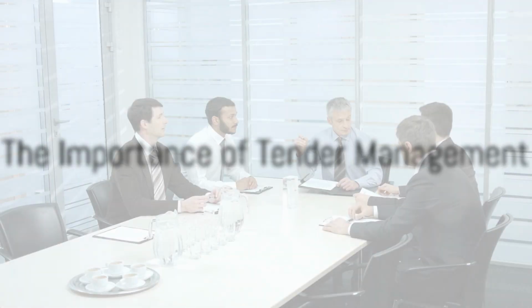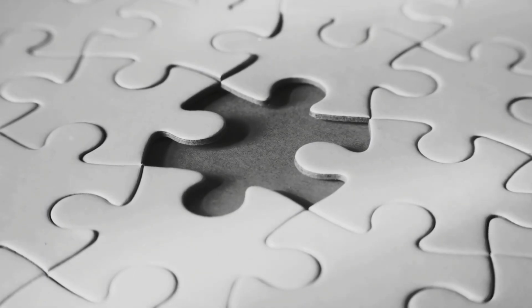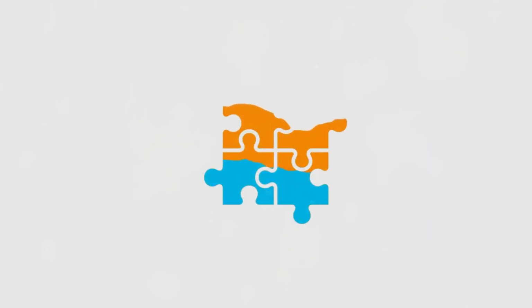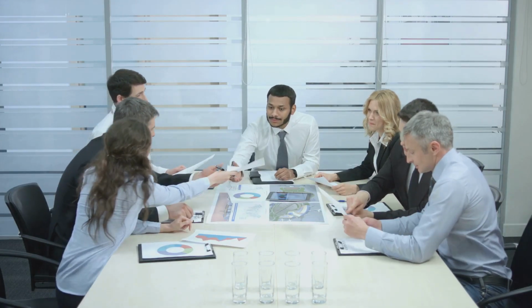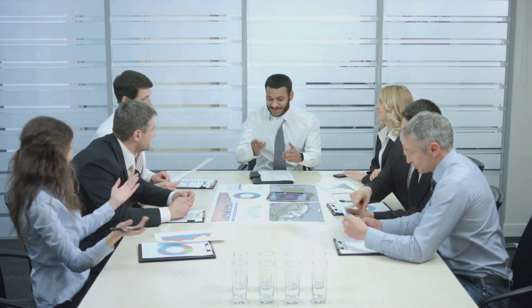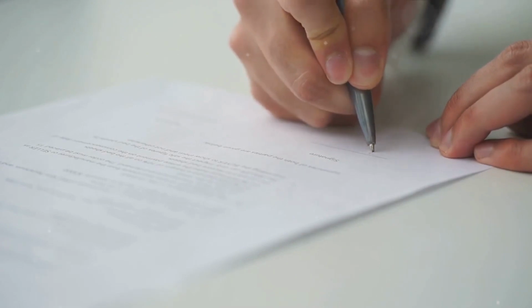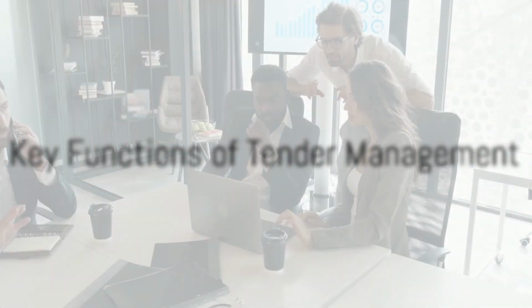In the fast-paced world of business, one process holds immense importance: tender management. This strategic process coordinates and submits bids, much like piecing together a puzzle where each function represents a crucial piece. Tender management is the strategic process of coordinating and submitting bids or proposals to secure contracts for projects or services. It's like piecing together a puzzle where each function represents a crucial piece.